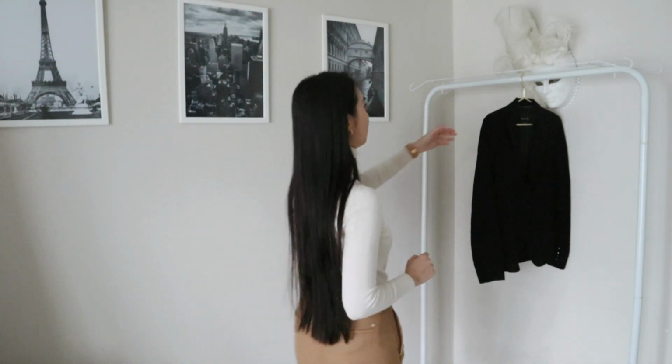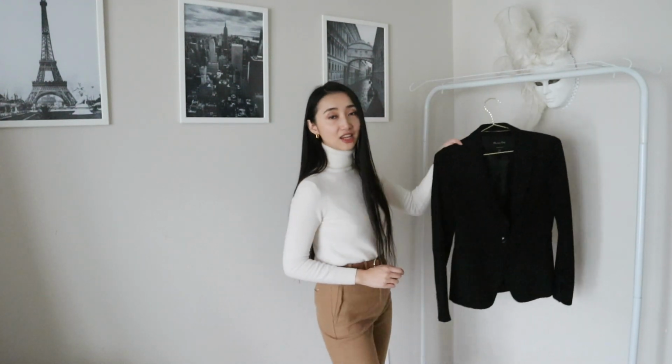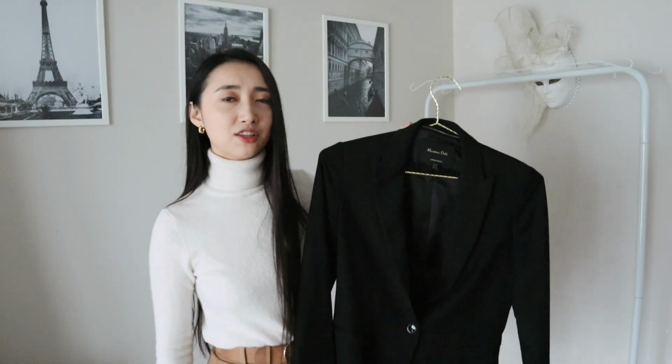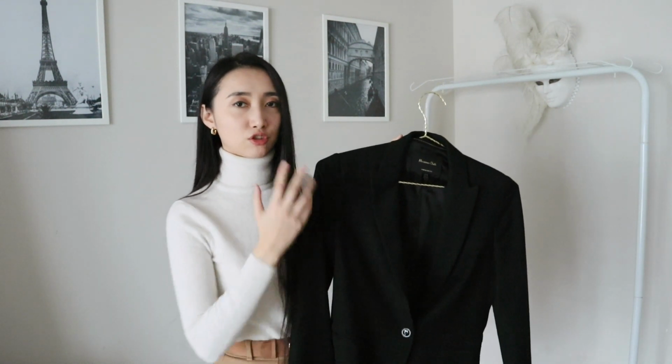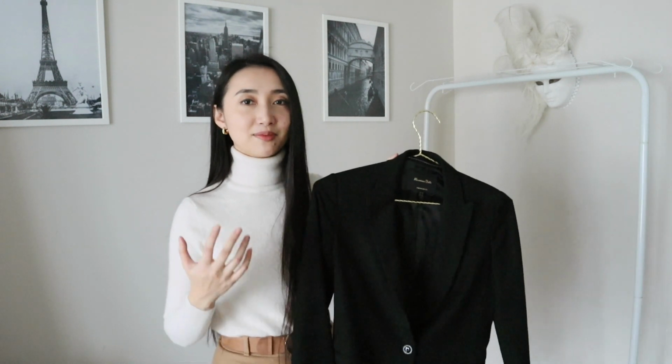Blazers are my most recent obsession. I can't believe I didn't used to wear them this much. A blazer can make you look instantly put together even if you're just wearing a simple t-shirt and jeans. The thing with blazers though is that it's really easy to tell a cheap one from a good quality one just by looking at the structure. So I would say invest some money in your blazers if you do plan to have them.